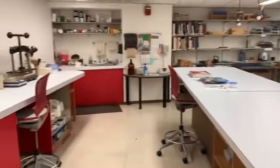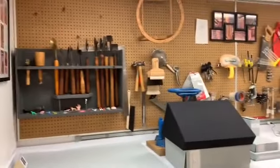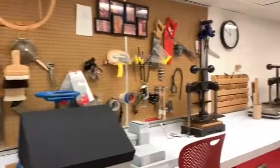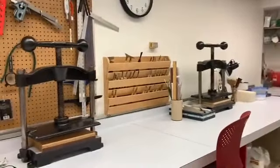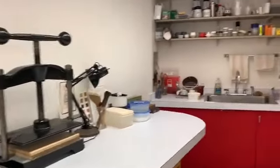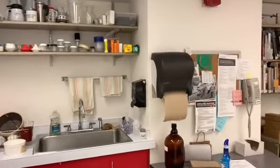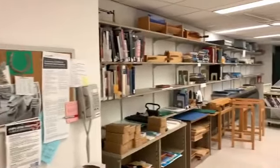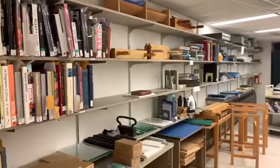Along this left wall, we have more bench space where we have some of our communal tools. We keep most of our most used tools at our benches. And here we also have some of our book presses. That brings us to our sink area, just for general cleaning up, and that's alongside of where we store our general collection items waiting to be treated.